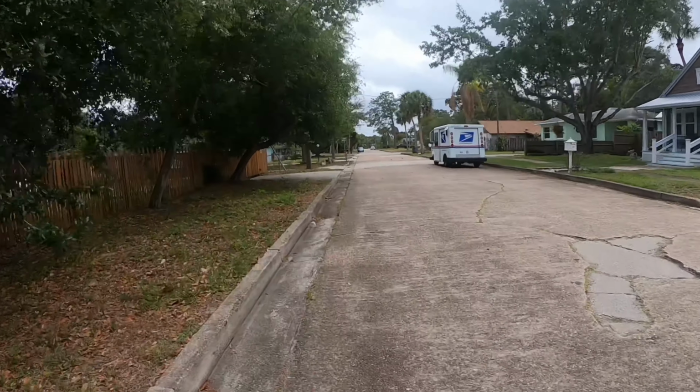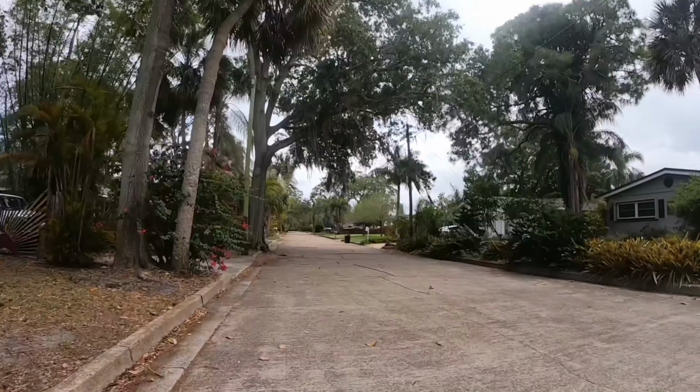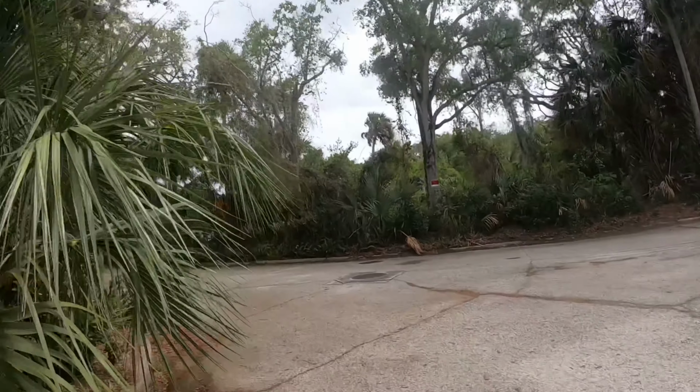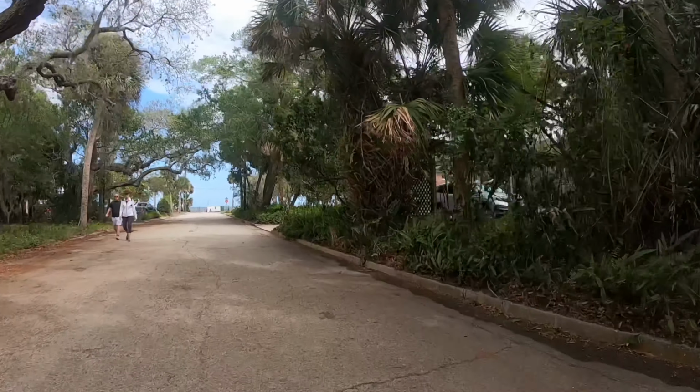I always think it's funny when the mailman's in front of me. I always get so close to him, and then he pulls away. And it just becomes this cat and mouse game until I kick it into high gear and I get past him. This is just a nice area to run. There's never any traffic through here. It's just nice. As I head left, I get to the river and I make a right.